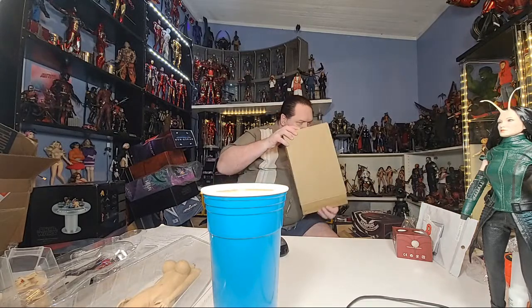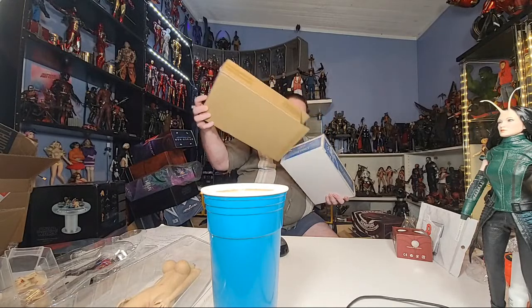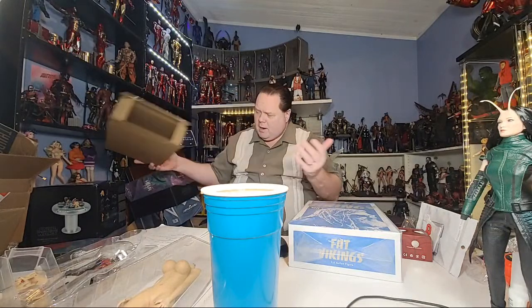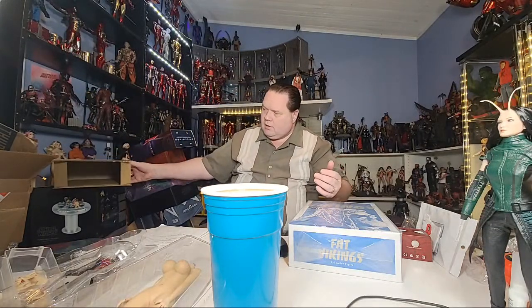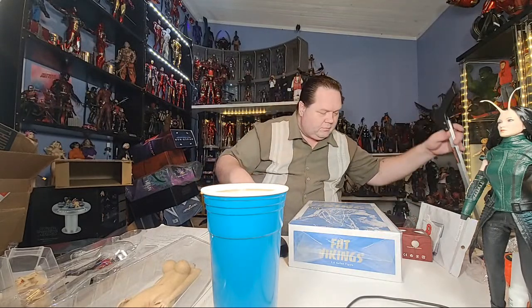Let's get with the Thor first. I don't have any doubt in my mind that this is a new figure. Might be used. But I have a question about that Punisher.